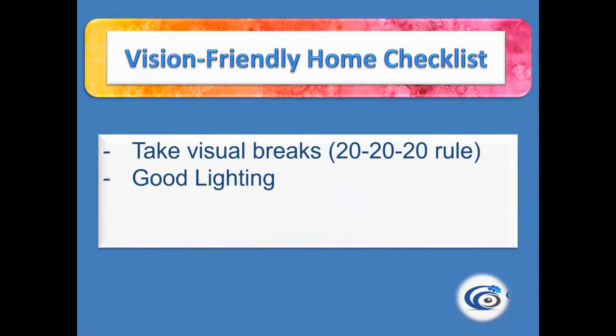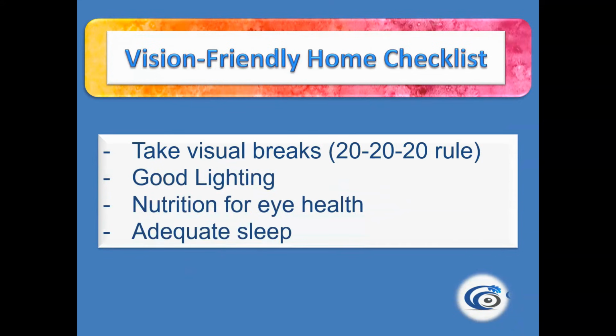And also take some breaks. We've talked about the 20-20-20 rule: every 20 minutes, look far away at 20 feet, take 20 seconds, and go back at it. You need good lighting, good nutrition, and good sleep.